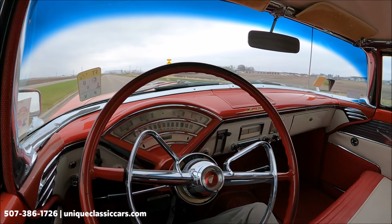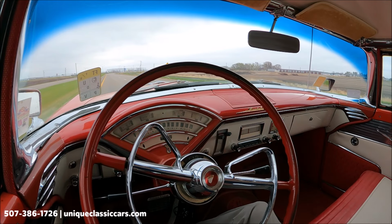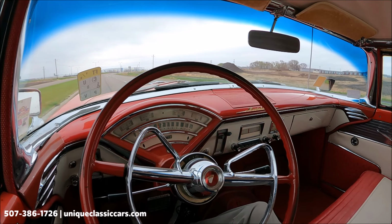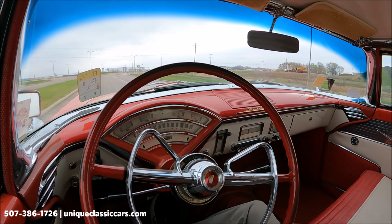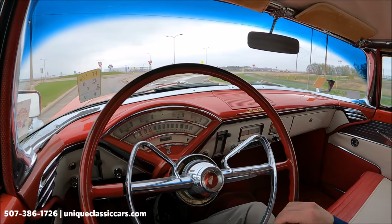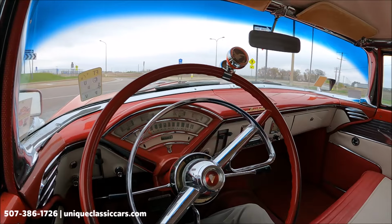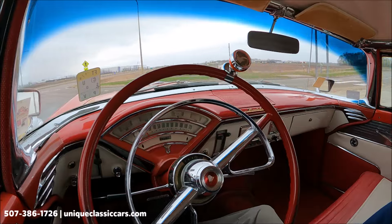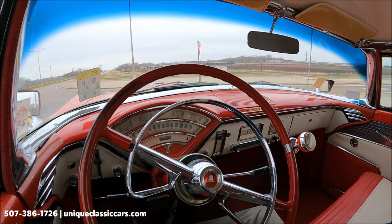Saying we're doing 50. Feels about like 50. Mostly original look to this car. The seats are covered nicely and match the door panels. That chrome and red and white really look good together. A little discoloration on the visors. This car's easy to steer. Brakes smooth. Corners nicely, easy to steer.